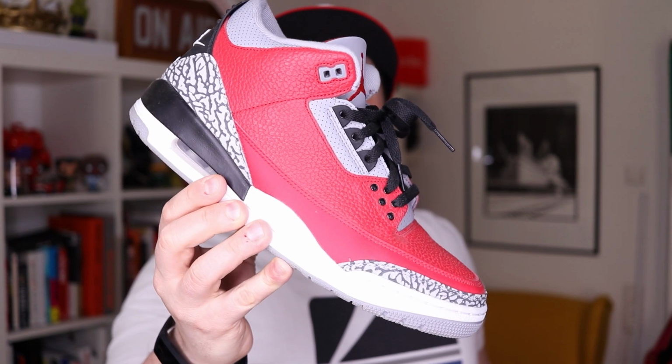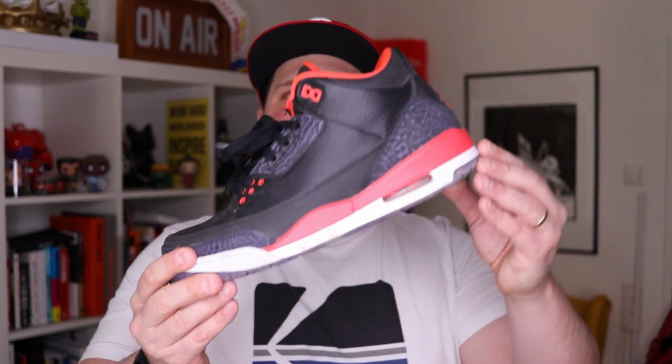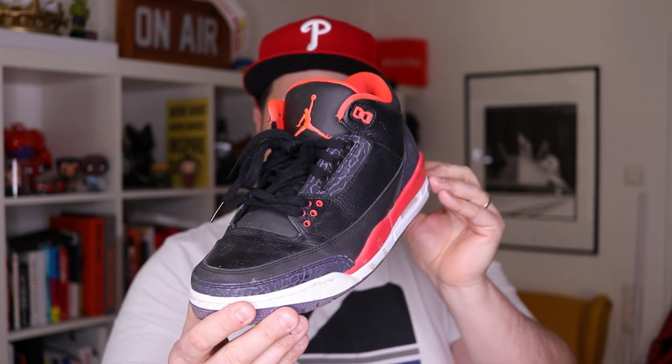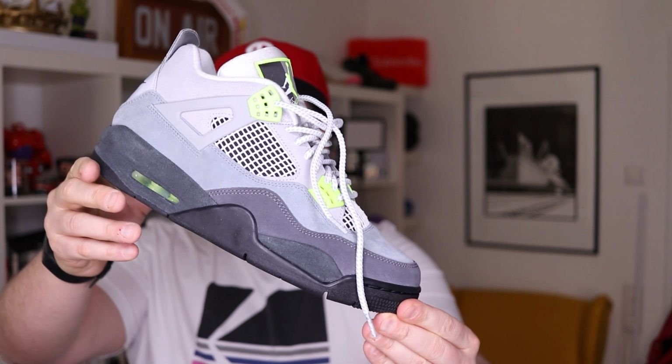Right now I have the red cement, this was a present from my wife, and the crimson colorway, which is, in my opinion, one of the best colorways for this shoe, beside of course the black cement. Then the Jordan 4, famous for the movie Do the Right Thing of Spike Lee. I have the neon colorway.